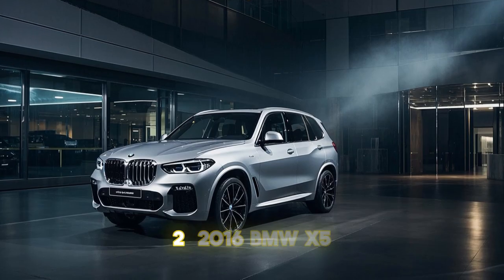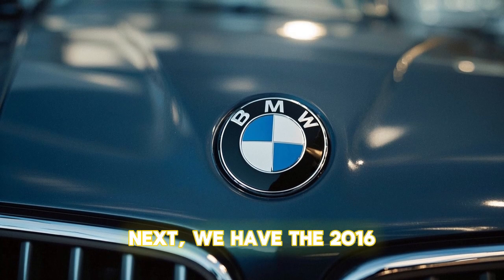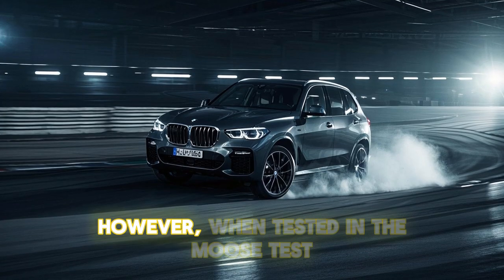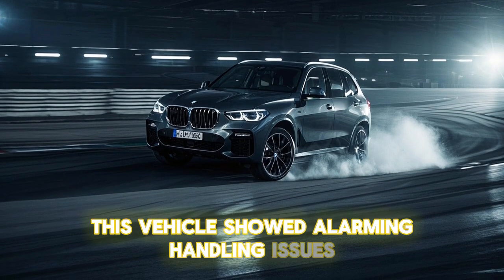2. 2016 BMW X5. Next, we have the 2016 BMW X5, a luxury SUV that's known for its performance. However, when tested in the Moose test, this vehicle showed alarming handling issues.